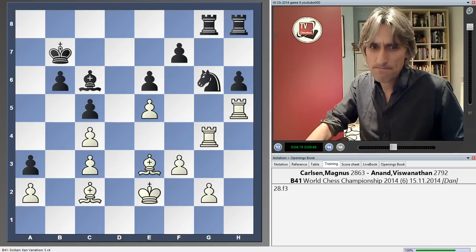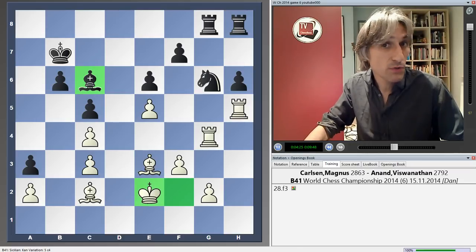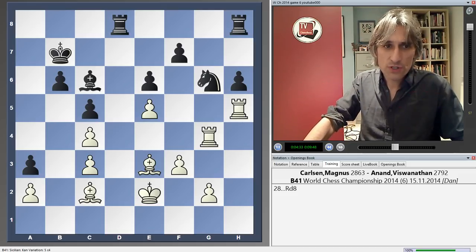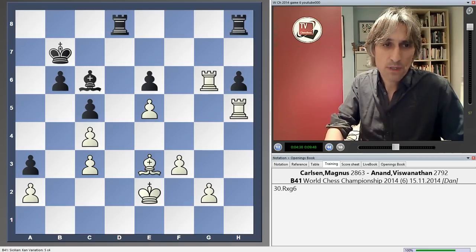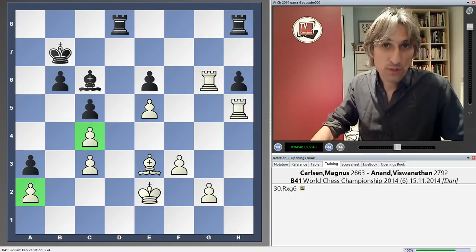So it's tricky. f3 from Carlsen, good idea to cut this bishop out of play, and maybe the king can come to f2 to protect g2. Rook d8. Here's a very interesting moment. Carlsen could have exchanged off bishop for knight, reached this position, and, well, clearly he was worried about counterplay, maybe this pawn and this pawn drop. But it's all a question of calculation.